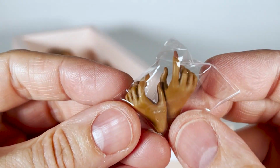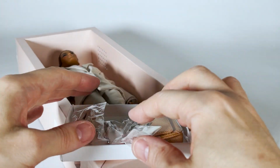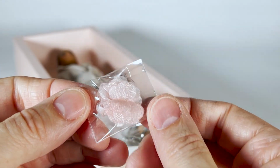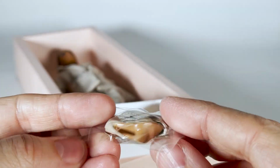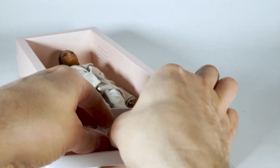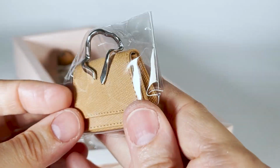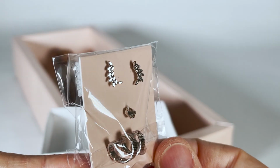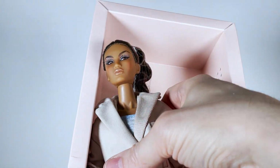She comes with a pair of grip hands with short nails. A choker necklace. The high-heeled shoes. A handbag with an interesting metal handle. The beautiful jewelry composed of earrings, a ring, and a bracelet watch. Okay, let's take her out of the box.